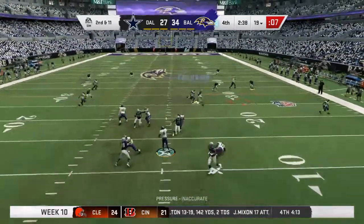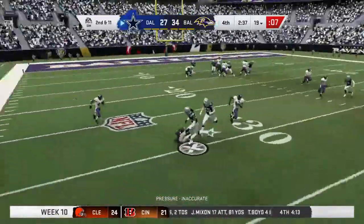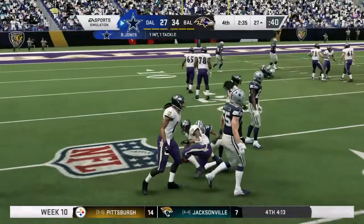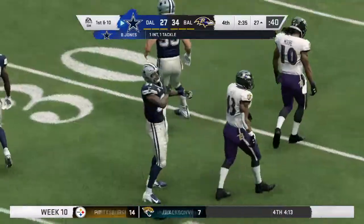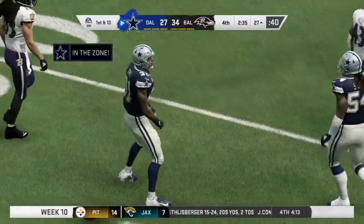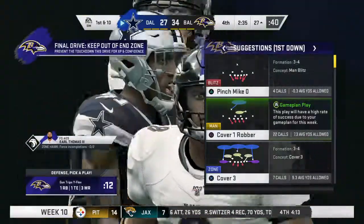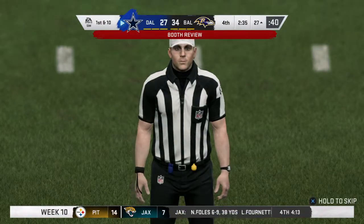Jackson from the shotgun. And look at this. They get the turnover they needed. It's intercepted. Picked off, Byron Jones. And they're going to set up shop at the 27-yard line. A critical error there in a tight game in the fourth.